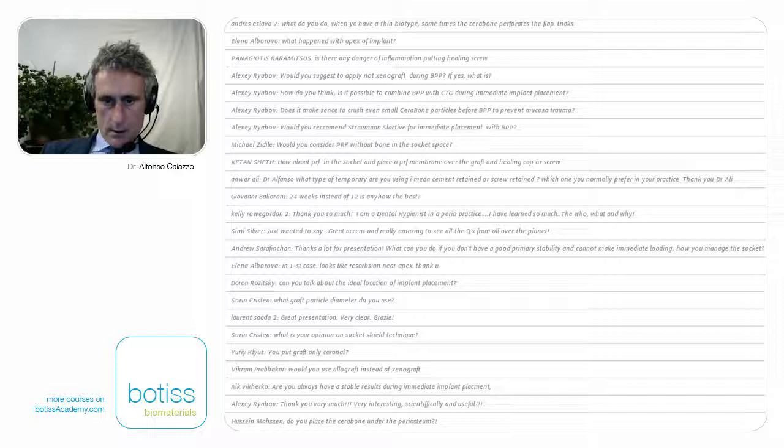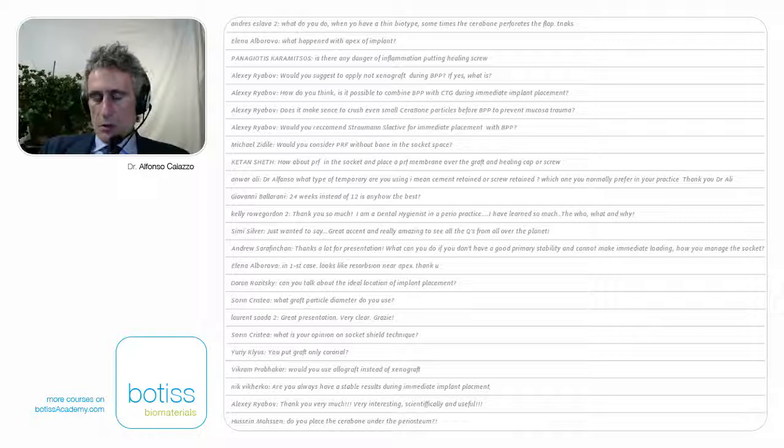Okay, the question is about the membrane again. Simi Silver is asking why you don't want to use a membrane, because placing a membrane in such a small pouch is almost impossible. You will need a very hard and stiff membrane. And then again, you're not looking for a regenerative procedure. You don't need bone there, because you're not placing the implant outside the buccal plate. You just want something stable. That's why you want a xenograft, a kind of tissue that stays there. So you don't really need a GBR. You want to do something simple and predictable. You don't need a membrane, basically.